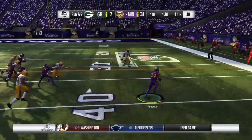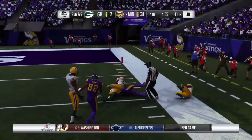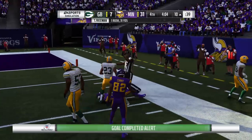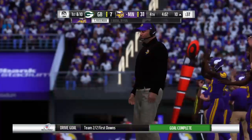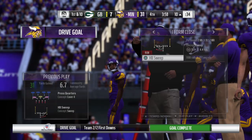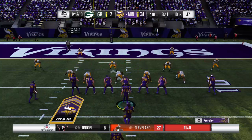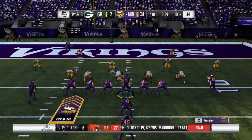On second down, Freeman. Freeman with a fast feed. Past the 20. And he's taken down, but not before reaching the 10-yard line. 31 yards there and a first down. Well, I don't think there's any question, Brandon, at this stage. The stop troops, the defensive guys, they got to use their 3 timeouts here. They've got to stop them and get the ball back.